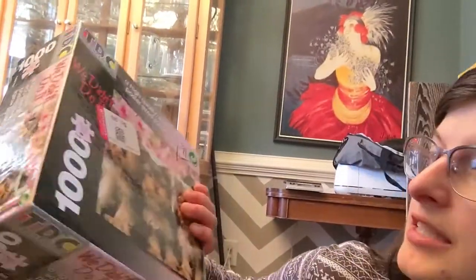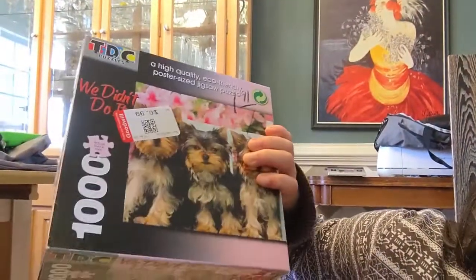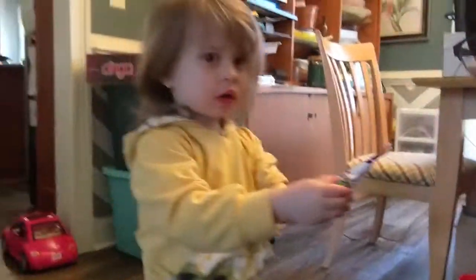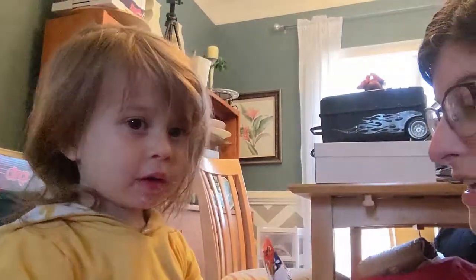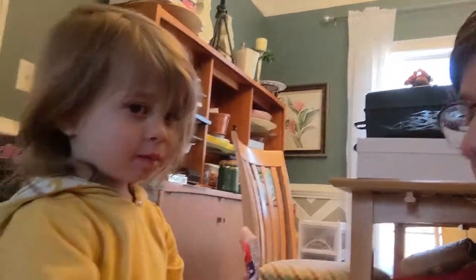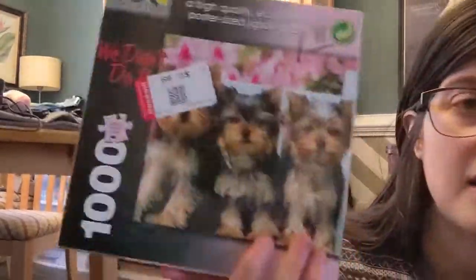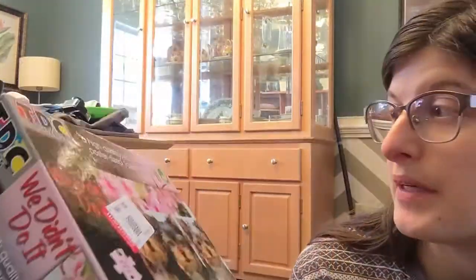I also grabbed this 1,000 piece puzzle. This one was only 99 cents. It was also sealed. Oh, Teigan needs help. Do you need help? There you go. Anyway, this one was sealed. I didn't see an exact comp for this one online, but since it's sealed, I'm sure it will go for at least $5 to $10, and it only cost 99 cents.